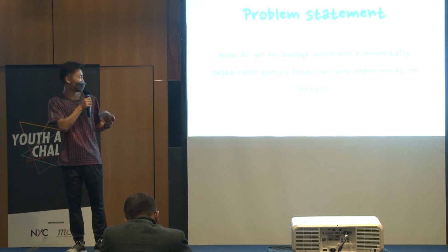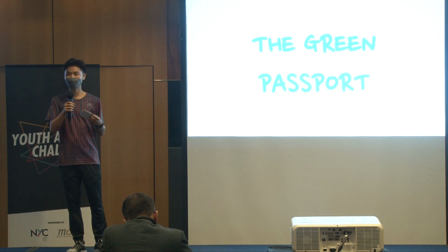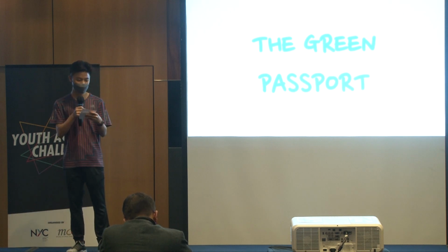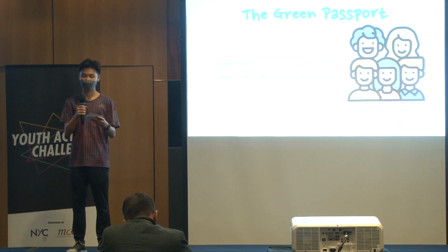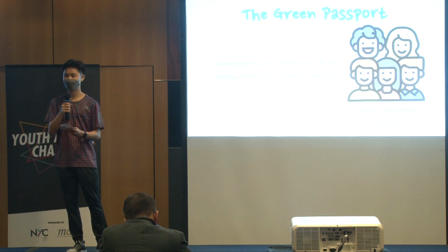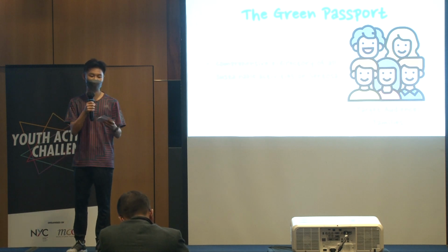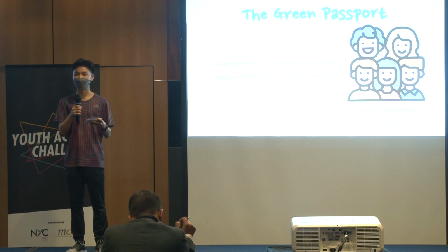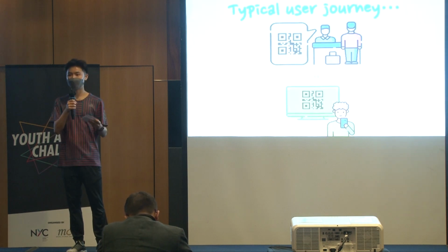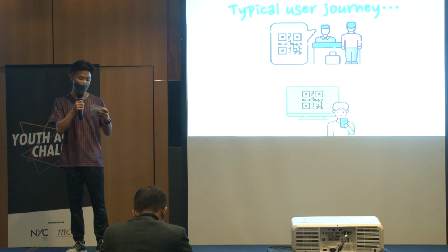So, introducing the Green Passport, a way for hotels to make a profound impact on environmental sustainability. Imagine an e-directory of curated sustainable activities all in one place, right at your fingertips. That's the Green Passport. Our target audience are families staying at hotels. Now, let's break down the guest experiences when using the Green Passport.